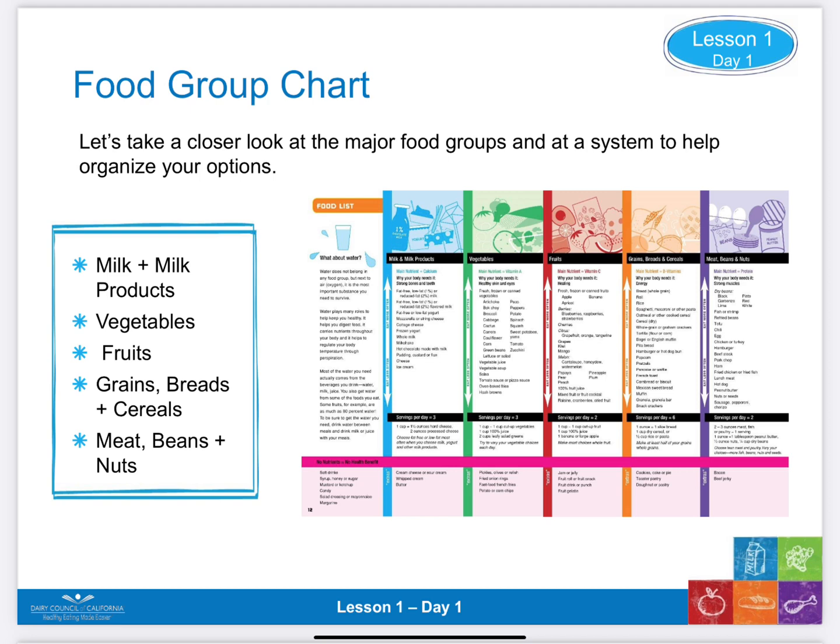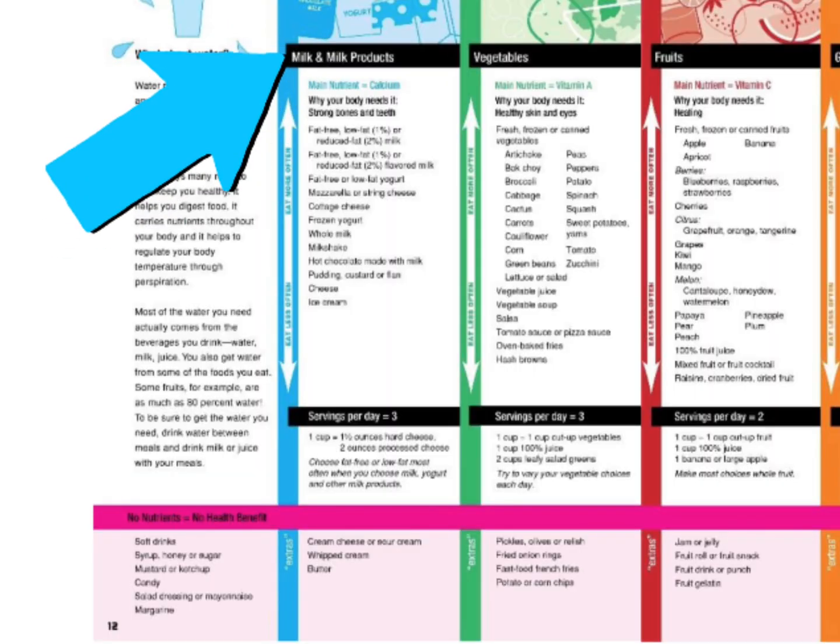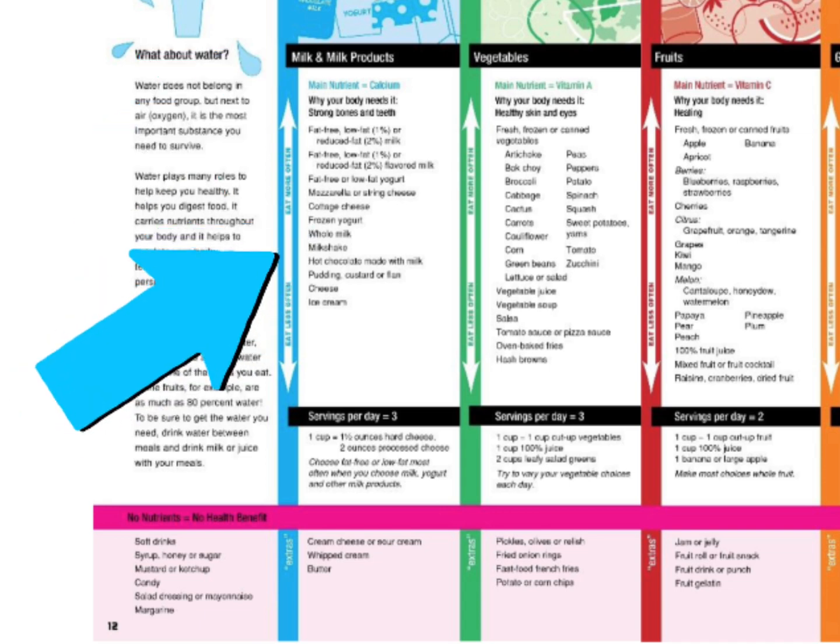We are going to take a look at the food group chart, and we're going to look at the major food groups and a system to help you organize your options. First, we are going to take a look at the blue column, milk and milk products. If you notice the white arrow on the side, it says eat more often. So the things at the top, you're allowed to have more often, and eat less often are the things towards the bottom. The main nutrient in milk products is calcium. Your body needs calcium to build strong bones and teeth.